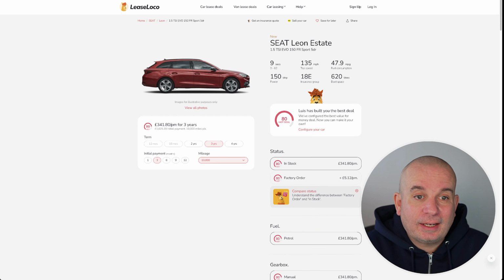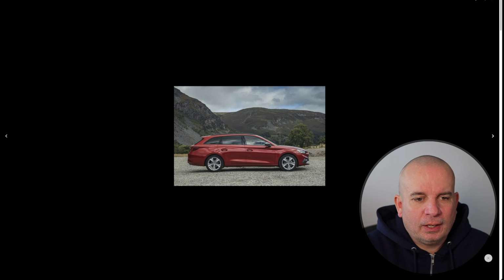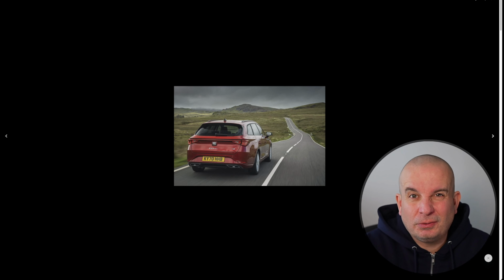Next we've got the Seat Leon Estate. This is the 1.5 TSI Evo 150 FR Sport. Just over a grand up front, 341 a month. 47.9 mpg, 150 brake horsepower, 0 to 62 in 9 seconds. Group 18 on the car insurance and 620 litres of boot space. Incredible bang for your buck, a Leon, and they just don't disappoint in any way.